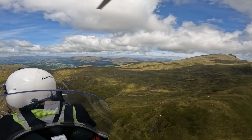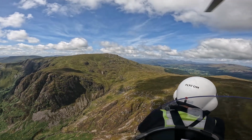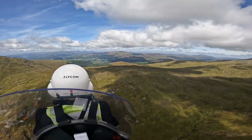So now we're just clearing the last little bit of high ground before we can think about descending, as the ground starts to drop away and the coastline starts to come into view.